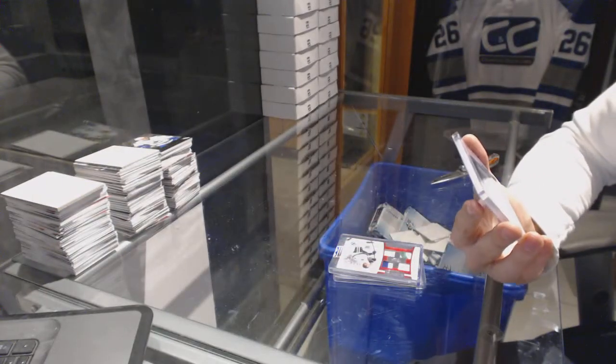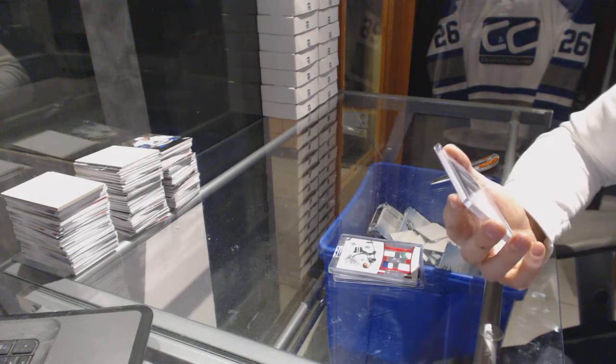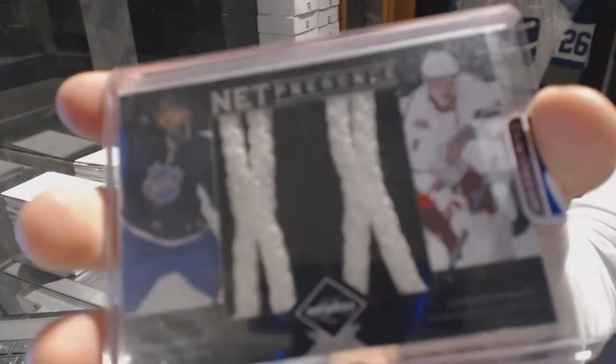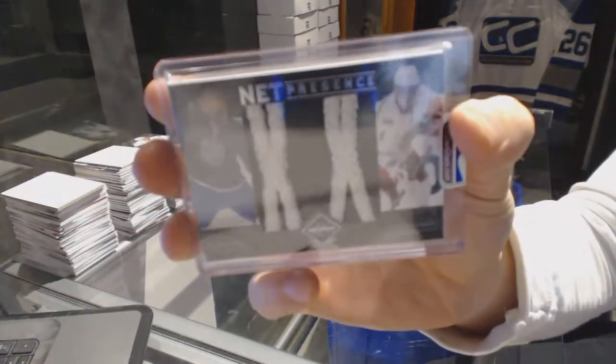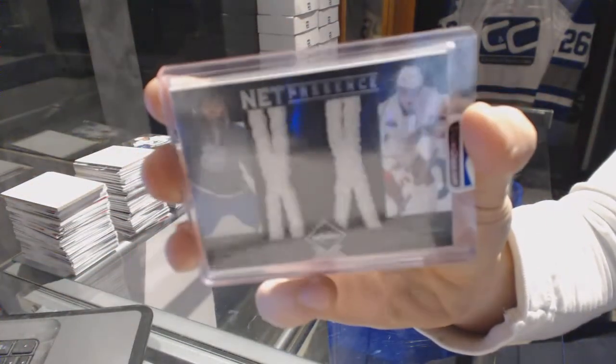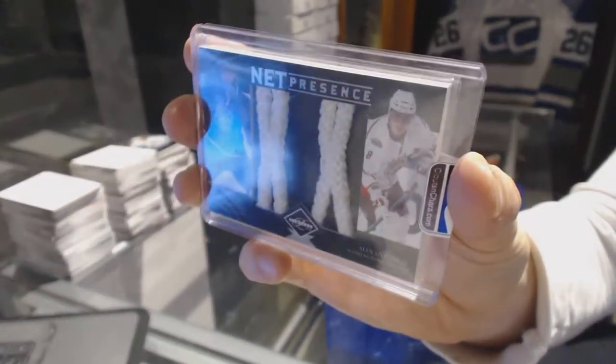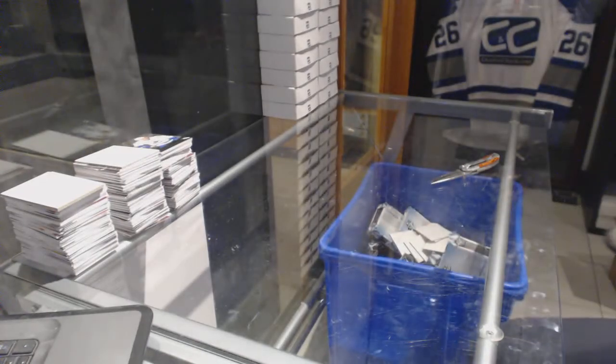And we've got an 11-12 Limited Net Presence Dual, numbered 59 of 99, Jonas Hiller and Alex Ovechkin. Net Presence Dual out of 99, Jonas Hiller and Alex Ovechkin.